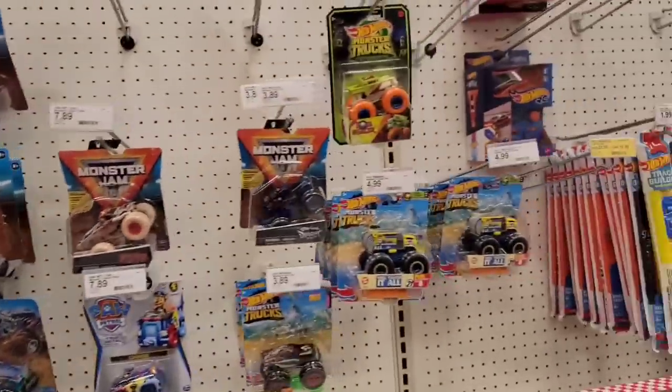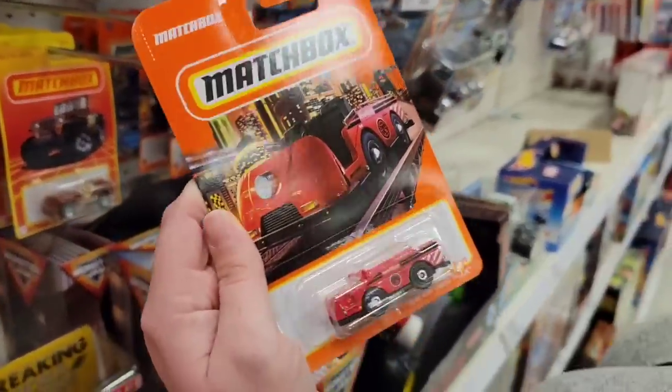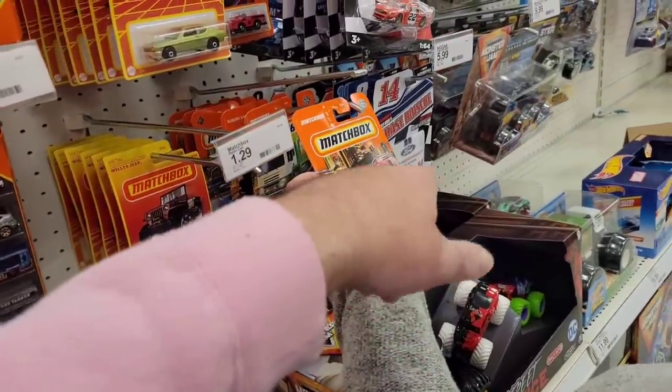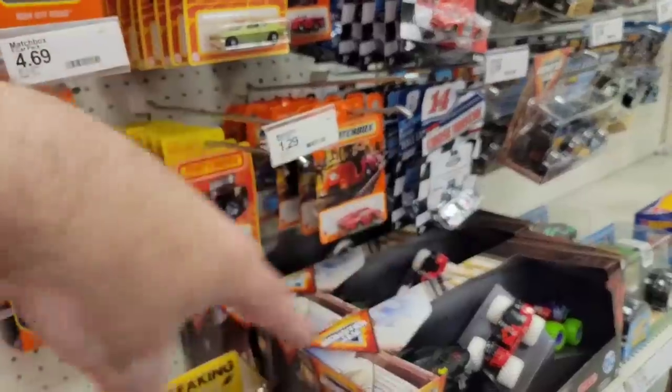Alright, that's taking forever. Matchbox says it just doesn't even look like the picture. Oh, well, yeah. That reminds me of the car from Austin Powers where he was turning around in that hallway. Oh, yeah. Back and forth.